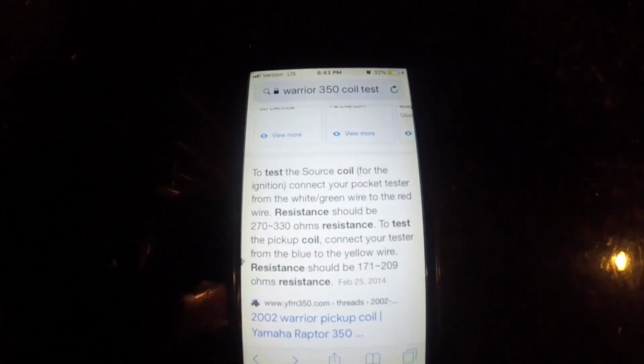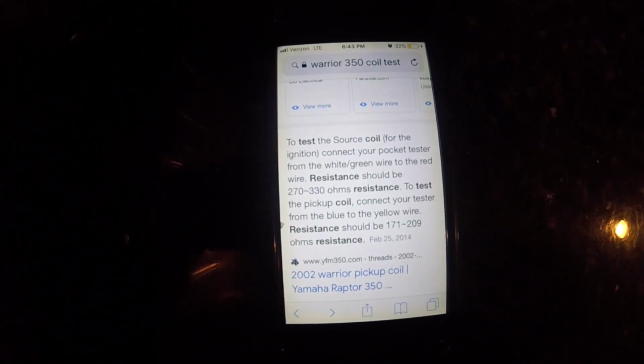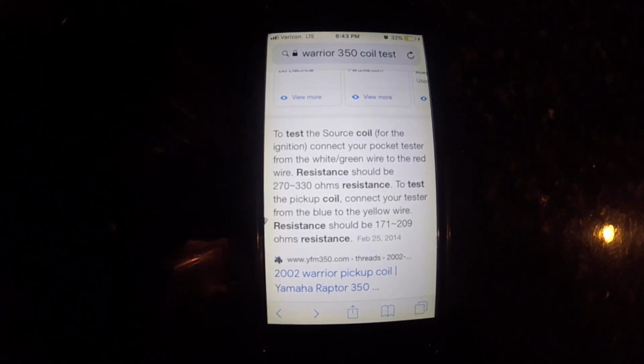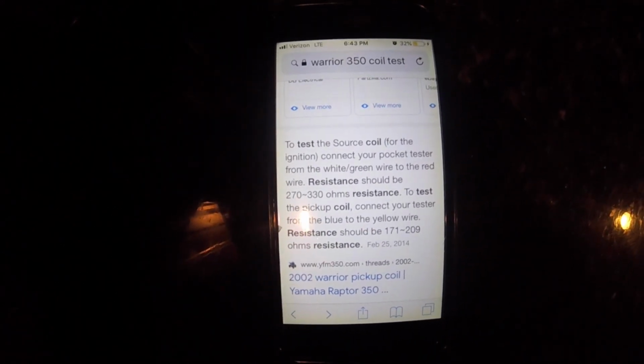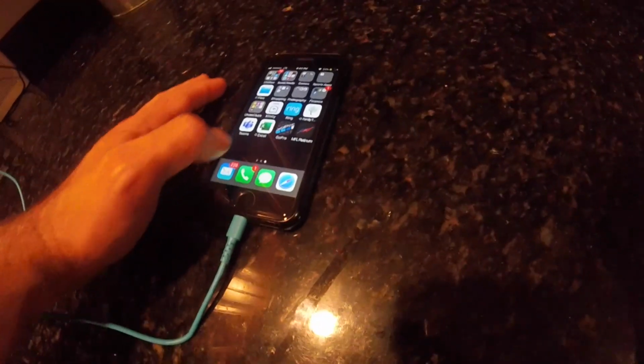Now, this is for the coil test. Alright, and this is just simply a Google search, nothing fancy here. If you have an owner's or service manual, it will have all this data in it as well. But I'm just showing you guys this stuff. And this is the test for the resistance on the coil pickups, secondary and primary. And that's basically what I'm going to use.